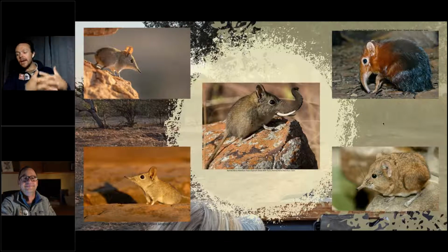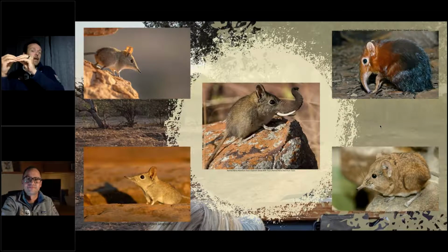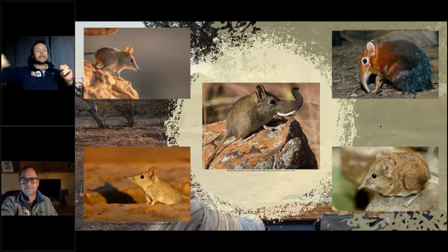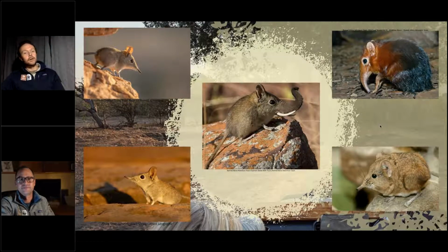And then they also scent mark their territory. So they've got a very scaly tail, and they excrete a scent from an anal gland that then sticks to their tail, and everywhere they walk, it's essentially like sandpaper rubbing along all of the debris as they walk along.